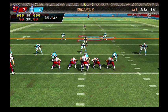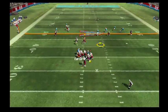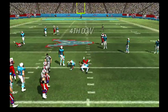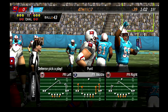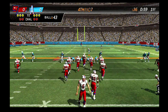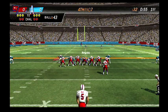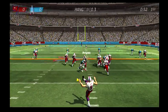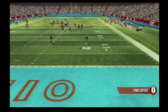The Oilers come out in a nickel package. Back with the throw off target, but he gets it. Nash is there on the stop at the 43. Time to call a special teams play. Number five comes into the game for the punt. Pruitt looks like he's ready for the return. He's waving for the fair catch.